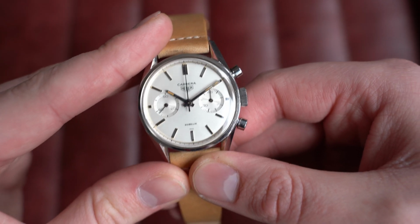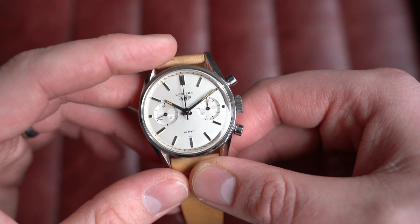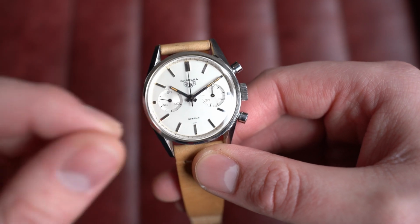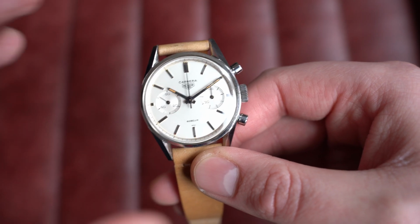I was having a phone call with a customer recently talking about vintage, because he's never bought vintage and he's thinking of getting into it. And it's a complete different mindset and shift of mindset when buying vintage than when it is buying modern. Everything is about condition, and condition does equal value, and that's something to keep in mind.